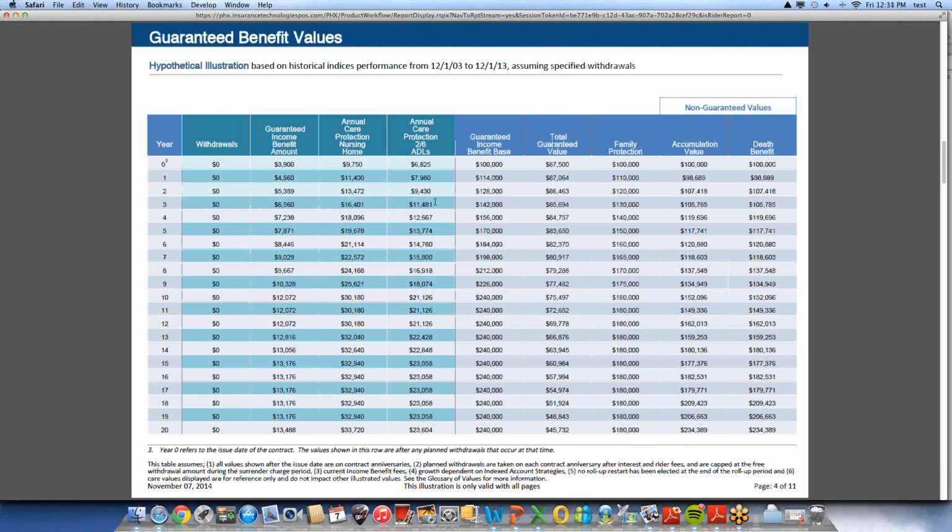So this is going to be a quote and an illustration. So if your client decides to turn on income in the 5th year, here's the guaranteed income amount. $7,871. We put in $100,000. What's the percentage? That's a 7.8% GMWB in the 5th year.